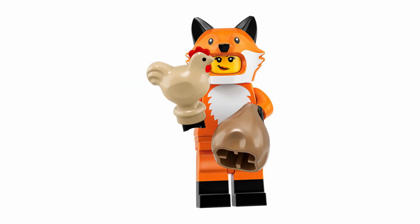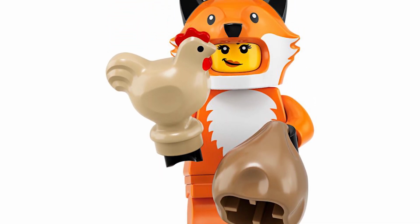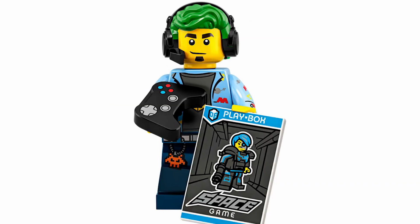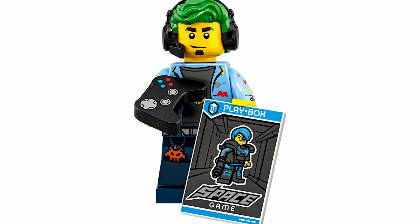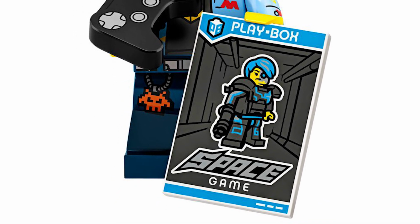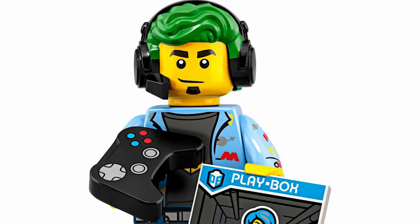Then there is the Fox Girl, as LEGO continues the tradition of awesome animal costumes with a chicken mold for that one and an entirely new head, which is awesome as well. Video Gamer, aka Jacksepticeye, I'm not sure if you're able to unsee that, but here he is, Jacksepticeye with the Play Box. A space game, kind of a mix-up of PlayStation and Xbox, whatnot. Great Easter eggs there, and an entirely new mold for the Xbox One pad. Yes, that's an Xbox pad for sure. Really cool. I think this one's gonna be super popular, and the M-Tron logo on the shirt is an extra addition.